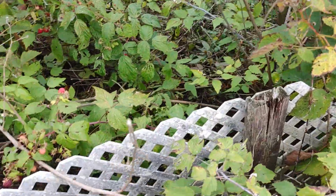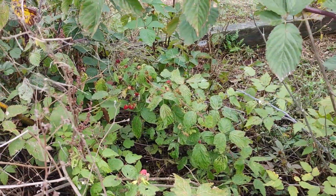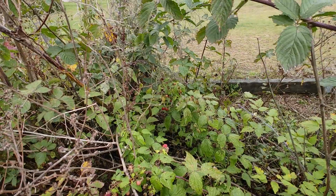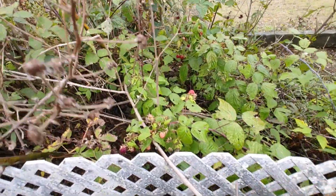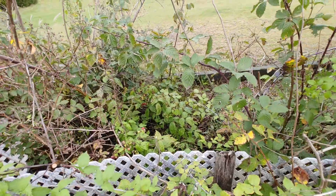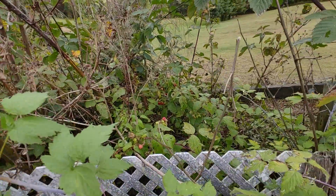We're still harvesting some raspberries, so we have some raspberries here, and you can see the fruit is still on there. And you can see there's a wasp there, which I am not excited to meet. So some of the raspberries are probably a little overdone at this point. We haven't been able to harvest them recently.